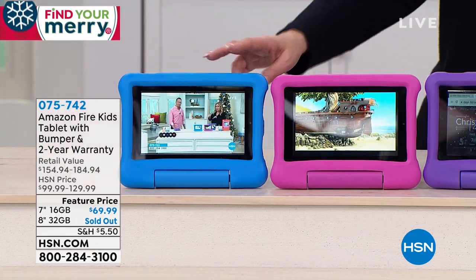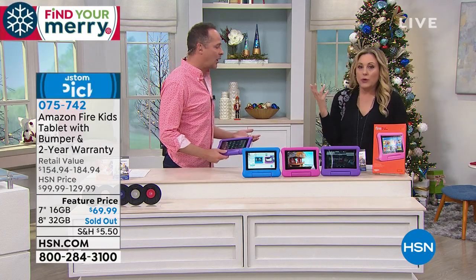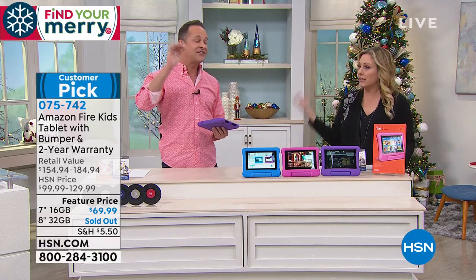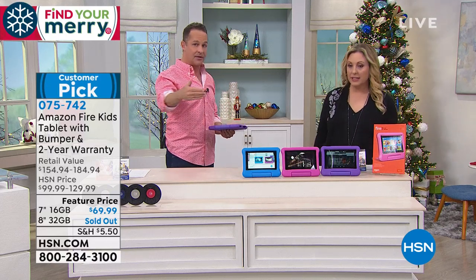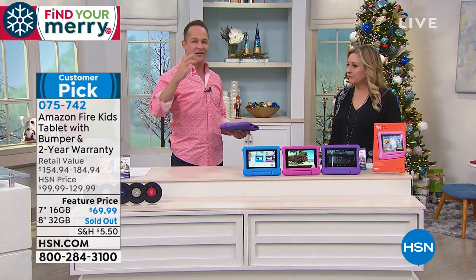If instead of getting a TV for someone's room, you get this, it can do so much more. You get all those shows, right? Don't you have access to all those children's shows and movies? You have access to 15,000, because we're including a full year of Amazon Free Time Unlimited. You don't pay extra for that. 15,000 games, movies, music and apps.